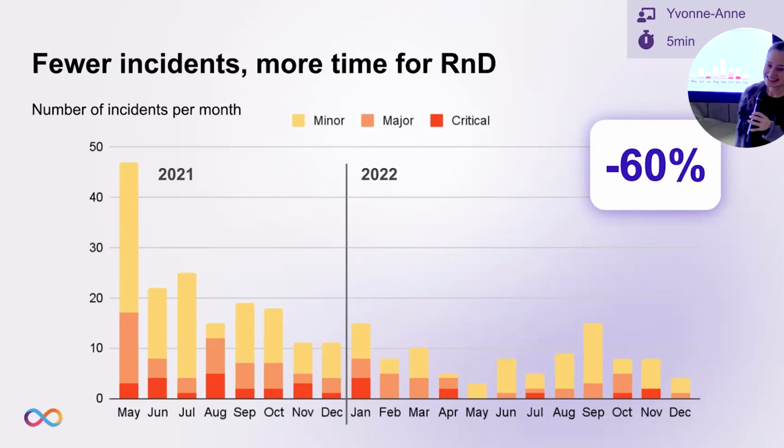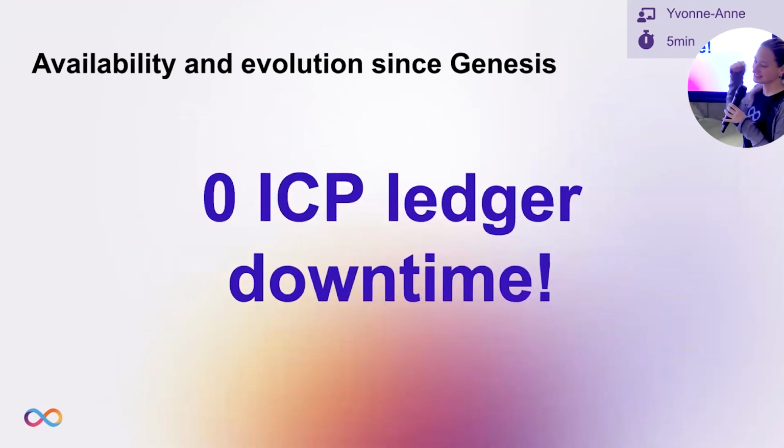Last but not least, this is my favorite number. So far, we've always been able to have the ICP ledger being functional, and this is a huge achievement. I am very proud of this. And this has happened despite all the features that we've been launching. As you know, we release a new version at least once a week.